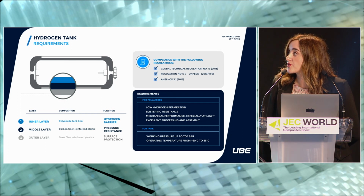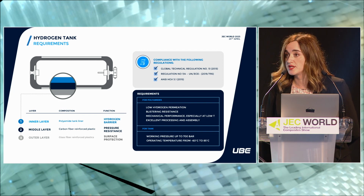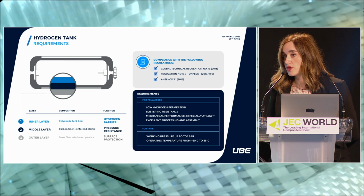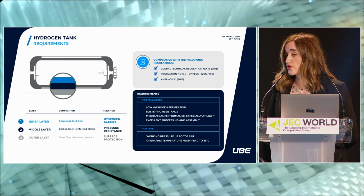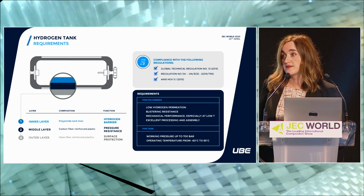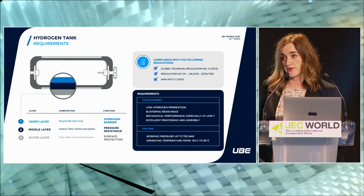If we think about the requirements, in the case of the polyamide, of course, the level of hydrogen permeation is very important. But the polyamide also has a role in preventing blistering from the liner to the rest of the materials that make up the tank. And of course, the performance at low temperature, because, as probably you know, the tanks operate between -60 degrees up to 85 degrees.